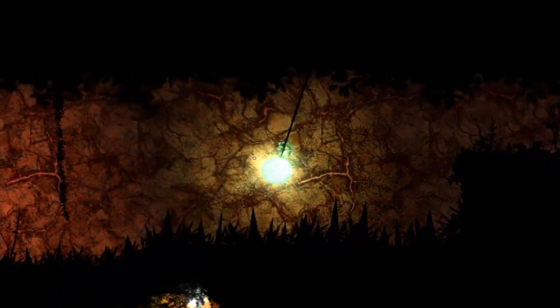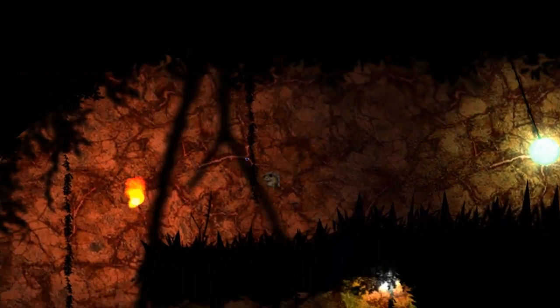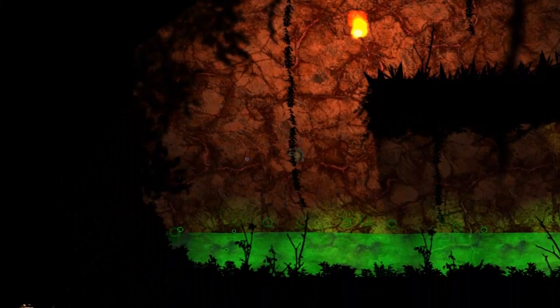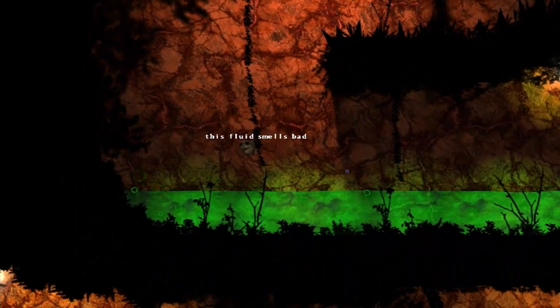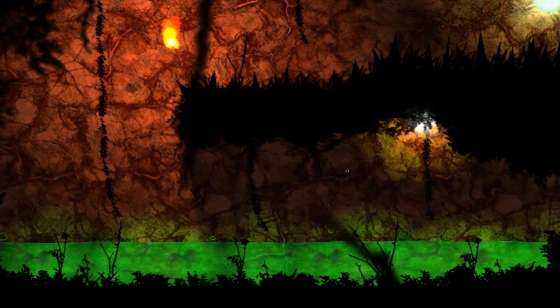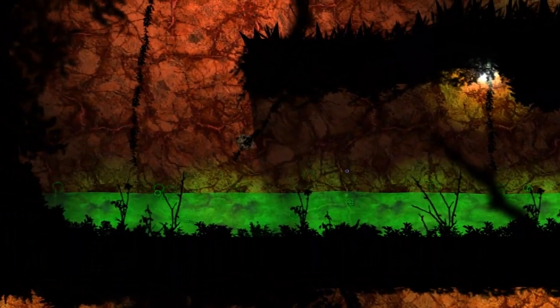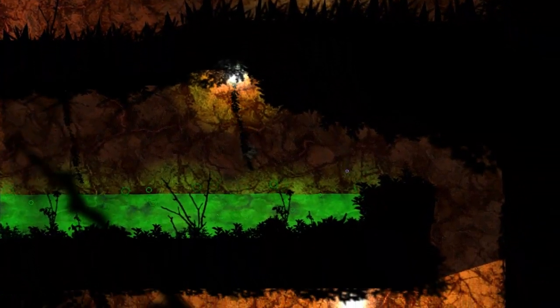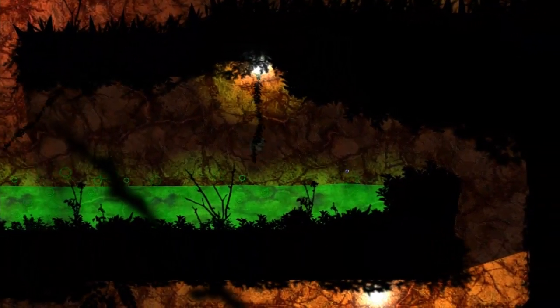It's kind of interesting thinking about the differences between a platformer like this and a platformer that you play primarily with a D-pad. Wow. Okay, I didn't mean to jump there. This fluid smells bad. It looks bad. Seriously. Yeah, you play a game pretty differently when you have a pointer that you're leading around instead of just the usual... You know, you're focused on controlling the character from a first-person perspective instead of a third-person, and I'm using that in a different way than normal.